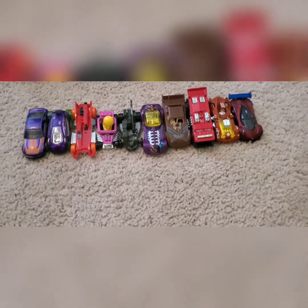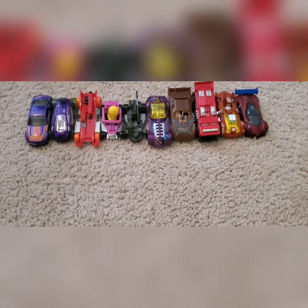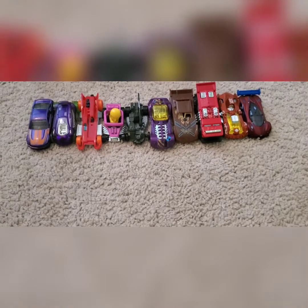What's up, guys? Today 10 cars are going to compete in a top speed test, to make it and break onto the top 15, or even break number 1.